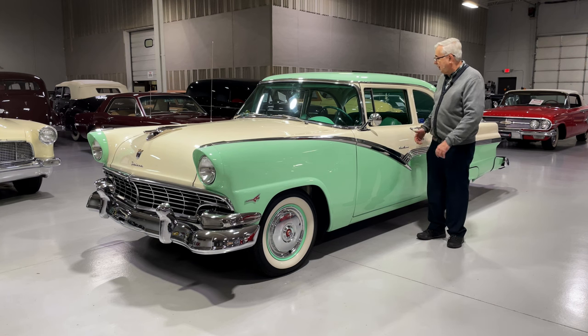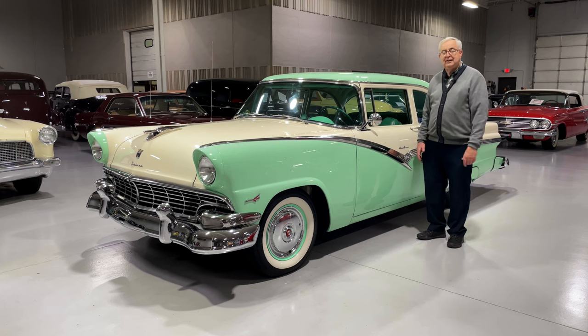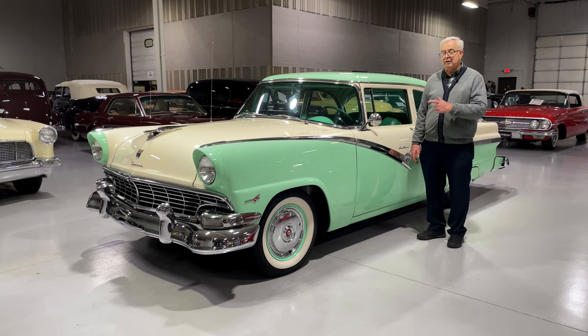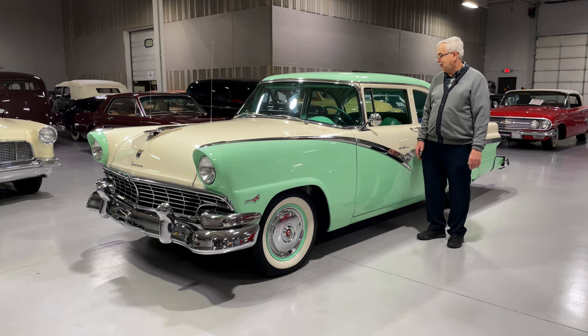It is one of those cars, if you're looking for your first collector car and you just want something that you can jump in, turn the key and drive, boy, would this be a nice car for something out of the 50s with the options that it currently has.